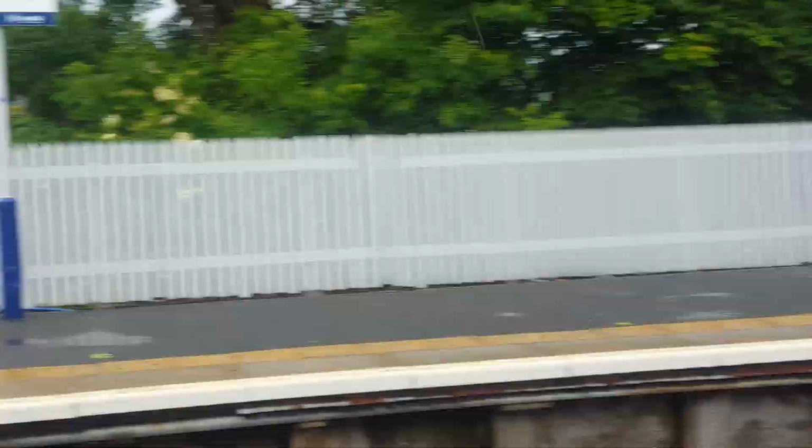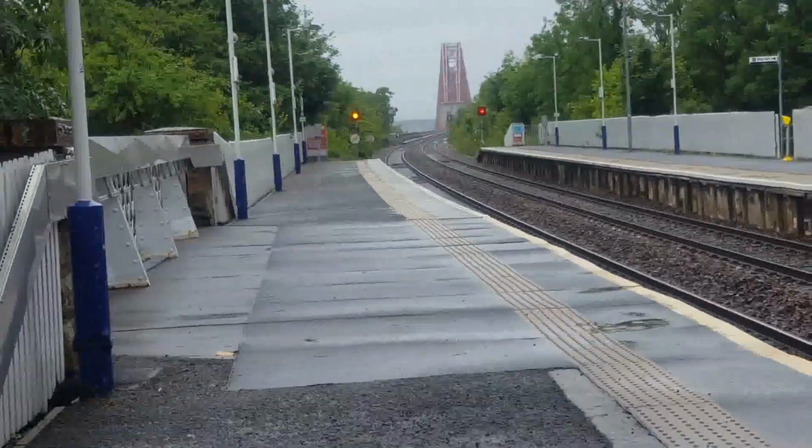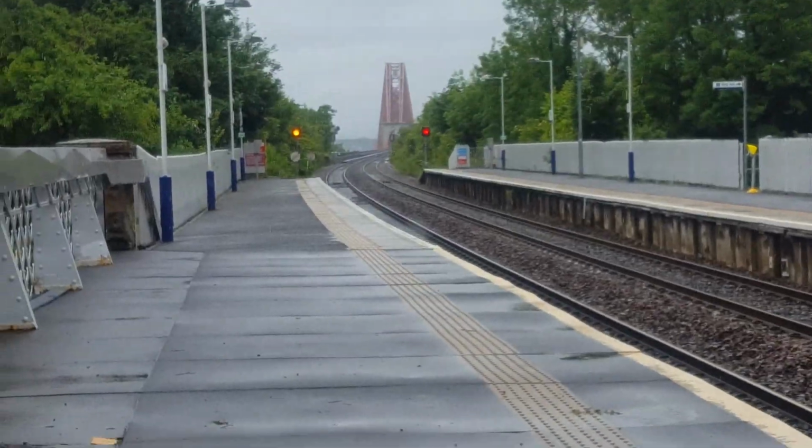My next station is going to be Glasgow Queen Street for rush hour traffic, which is going to be interesting to see. It's going to be fun to see as well.